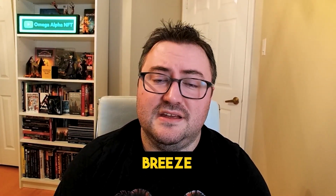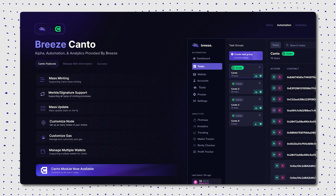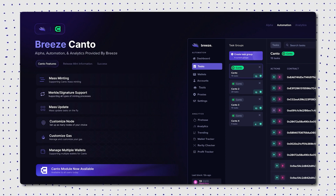Another minting bot I want to mention is Breeze. And like I said about Sensei, it's commonly referred to as a minting bot, but it does a lot more than that. There's all kinds of automation and tasks that you can set up with Breeze. And just like Sensei, their team is active and they like to add features all the time. Breeze even just added compatibility for the Canto blockchain. You might not even know what that is yet.